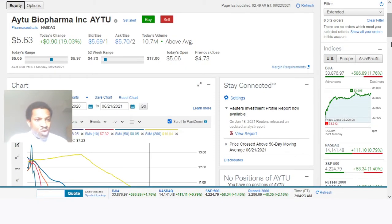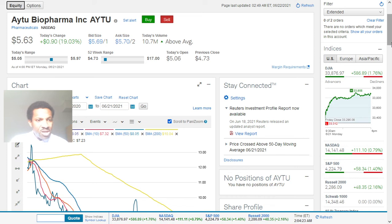For the session of the 21st of June 2021, Aytu Biopharma closed up at $5.63, an extension of 19.03%, on a volume which was above the average of 10.7 million shares. We can also see that it has a fairly decent spread between its ask and bid. So it has also slightly extended in this post/pre-market session of the 22nd of June 2021.